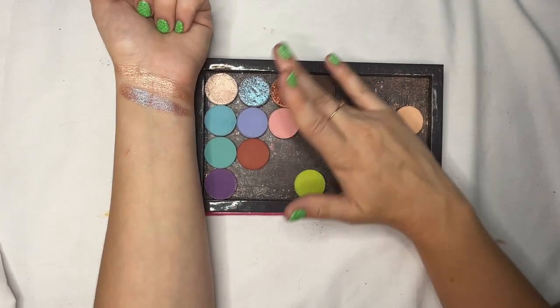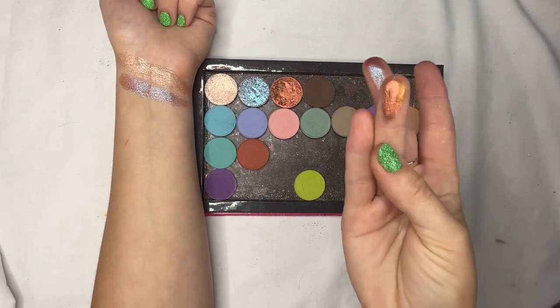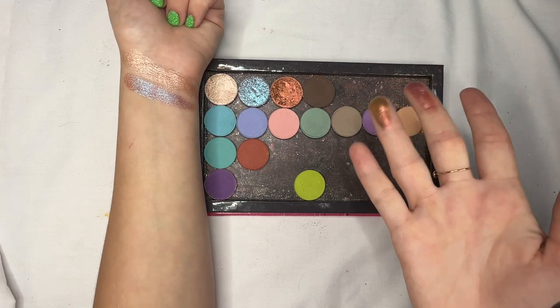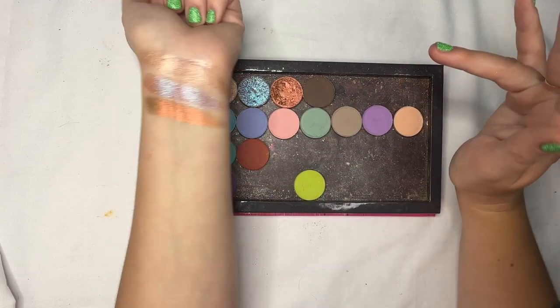shade, which is the Multi-Chrome Solar Notes. It's one of those shades that goes from an orange to a gold to a little bit of a green. And then this one's got kind of a gray base. This has already gotten hard pan on me.